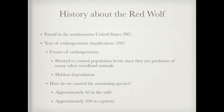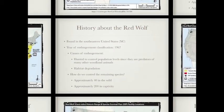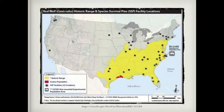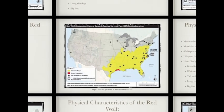It wasn't until 1967 that they became classified as endangered, and this was due to them being hunted for population control as well as habitat degradation. Currently, there are approximately 400 red wolves in the wild and approximately 200 of them in captivity. This particular visual shows the different locations across the United States where you can find the source population and facilities designed to help maintain them, as well as the geographic regions where the red wolf has historically resided. Lastly, it also points out the North Carolina red wolf recovery area.